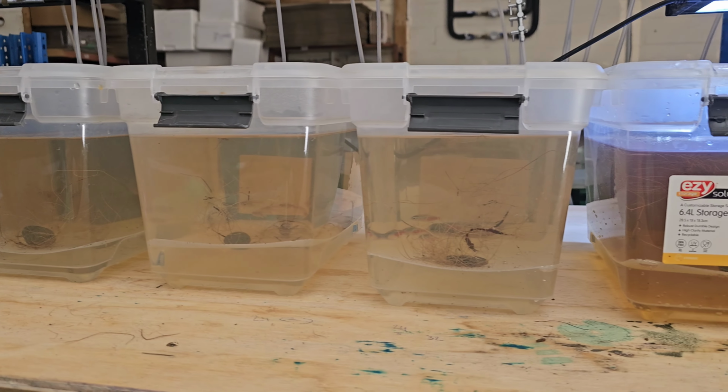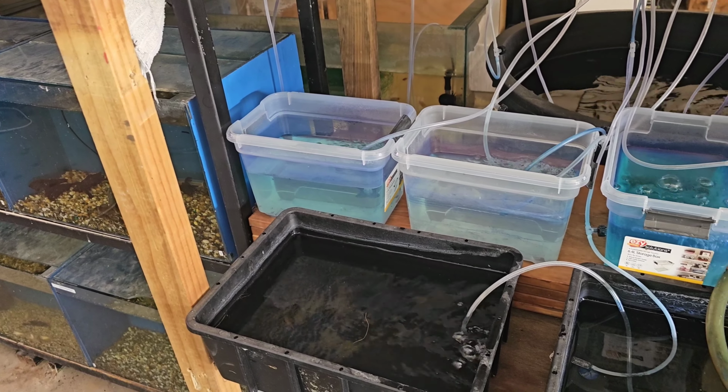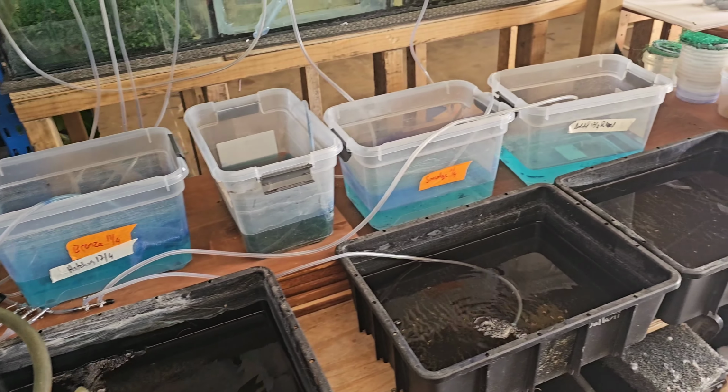So here's the 4 set up. We've got neons, ember tetras, red phantoms, and there's another one that I've totally forgotten that we're going to try and get. And here is our Cory setup.